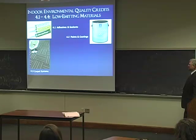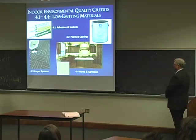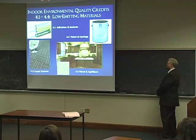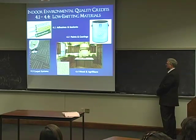For the carpet, you may not even realize that the carpet, at least older carpets, would off-gas ridiculous amounts. But the carpet systems have to meet green label standards. And then finally, wood and agrifibers, they can't contain any added formaldehyde, urea formaldehyde, because that's one of the substances that actually does off-gas VOCs.